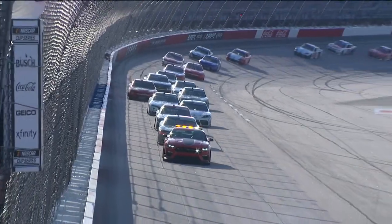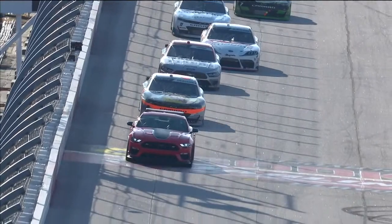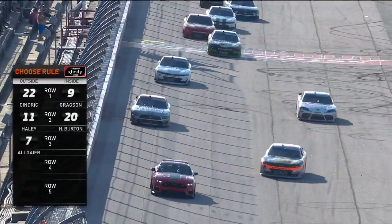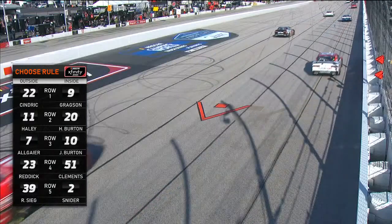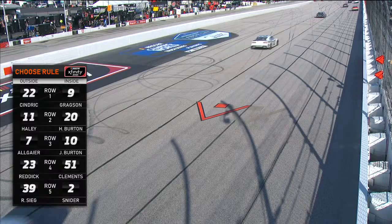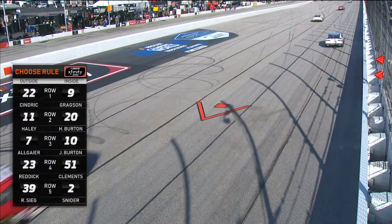Coming to the choose cone, let's see where they all go. And the choice is that inside line. It's hard to see that choose cone from this view right here. I almost didn't see it. There you go. Inside line for Gragson, and that means outside for Cindric. So those 2 will start side by side.